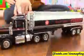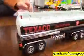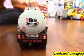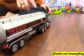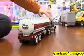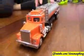Beep, beep. Can I see the other side, mommy, of the truck? Lights up. Take it to the store. Clean system gasolines. Texaco. Okay, bye bye. Beep, beep, beep. Another gas tanker. Color orange. Forward, mommy. Beep, beep, beep. I want to see the side of the truck.